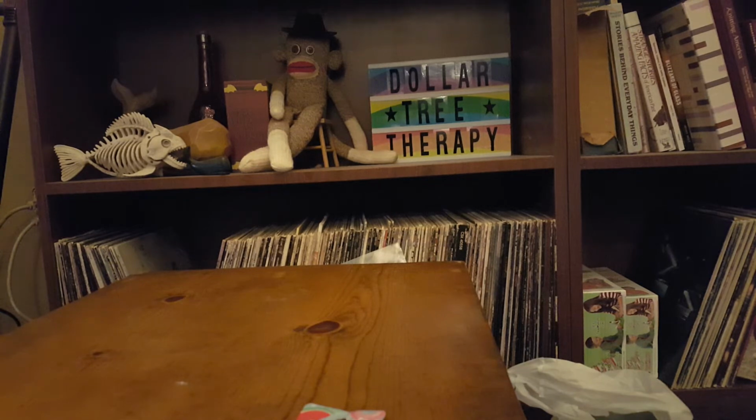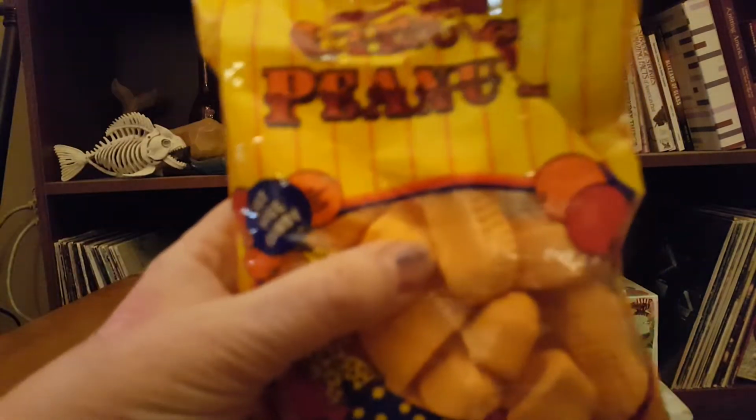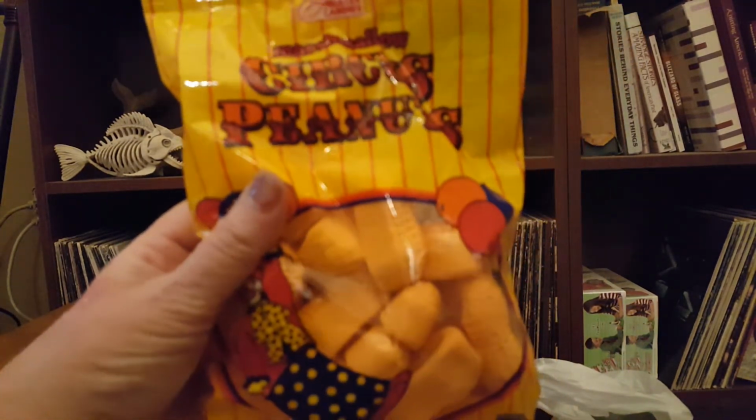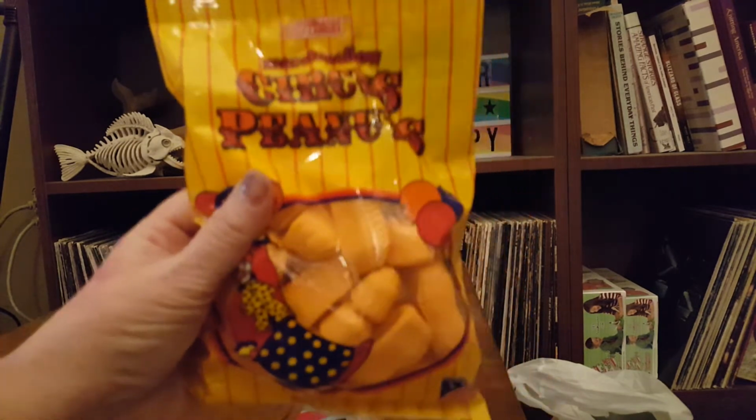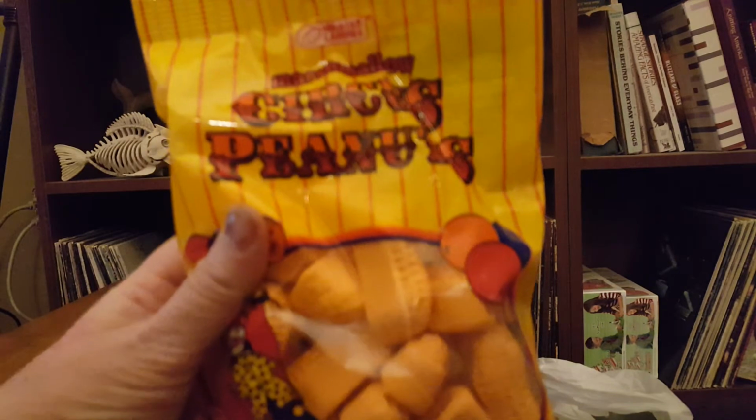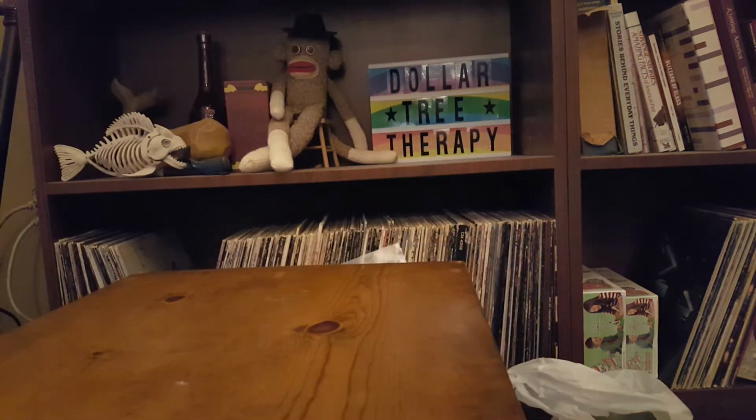Oh, one of my favorites, and this divides people. Circus peanuts. Love them or hate them. I love them, and my husband likes them too. So that's kind of not good, because then he eats them when I'm not looking. But anyway, circus peanuts, almost always available at the Dollar Tree.